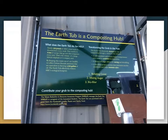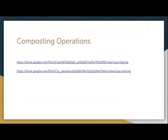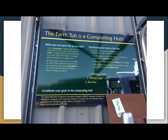This is our little earth tub. So what we do is we have a big tub. Think of it like a big tub, and what it does is it has a rotator in it, and it's an electric drill, and we turn it two times counterclockwise, two times clockwise, and it helps with the aerobic amendments and soils.